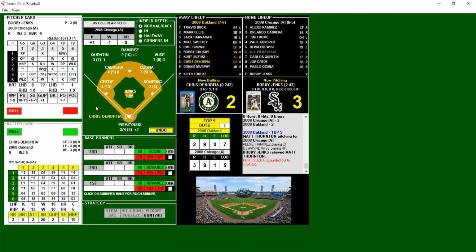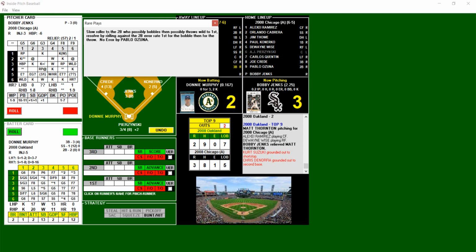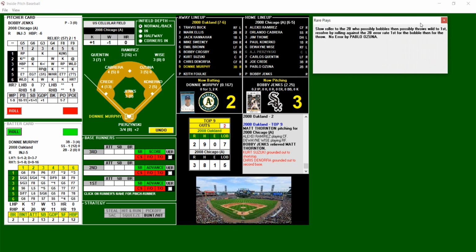Cristofornia up. He is 2 for 3 with a strikeout. Here's the pitch. 3-4 range play at the ballpark. We're going to go to U.S. Cellular 6-6. 6-6 is a blank. That's a rare play. Slow roller to second base who possibly bobbles, then possibly throws wild to first, resolved by rolling against the second base error rate. Error rate for first for the bobble, then for the throw, no error, 2 outs, and he'll get him out. That is 2 outs there.